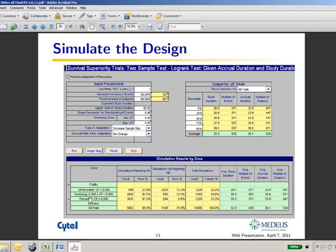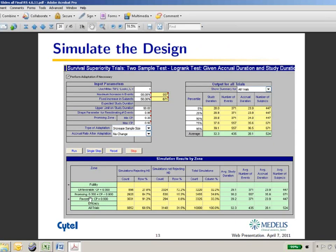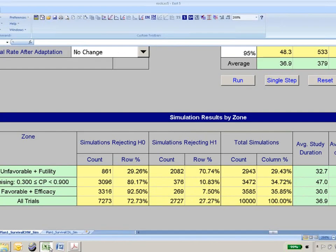This next slide will summarize the benefits. Just going back to the other slide, is this software that you're using, is this your proprietary software? Yes, this is our proprietary software. It's specifically designed for promising zone design.